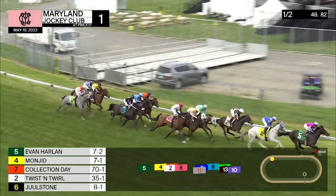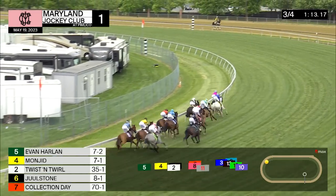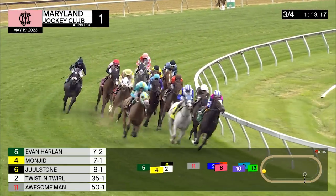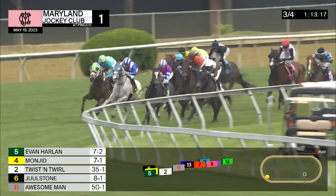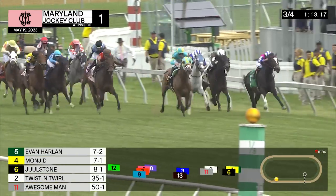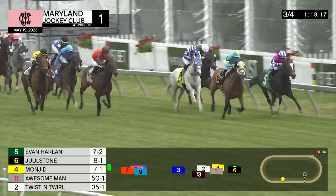Evan Harlan from Monji the Grey on the chase in second, and the inside is Twist and Twirl in third. Now JUULSTONE is let loose and out of the clear. Here comes JUULSTONE. JUULSTONE moving smoothly in third while 3 wide at the top of the stretch, and a quarter to go at Pimlico, and JUULSTONE fires up at Monji. Down inside Evan Harlan's trying to kick on again. Twist and Twirl is racing fourth out of the inside. Awesome Man is fifth out toward the center of the course with a furlong left to go.